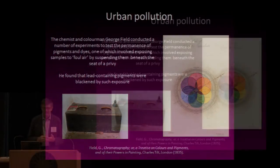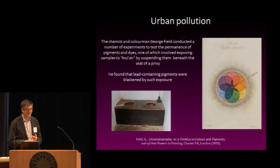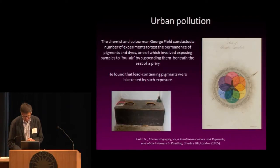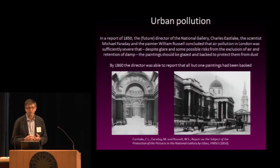And he found, which would come as no surprise to us with modern knowledge of these things, that particularly lead pigments were damaged by being placed in this location. But the main concern seems to continue to be smoke produced by many fires and industries that grew up around the centre of London.